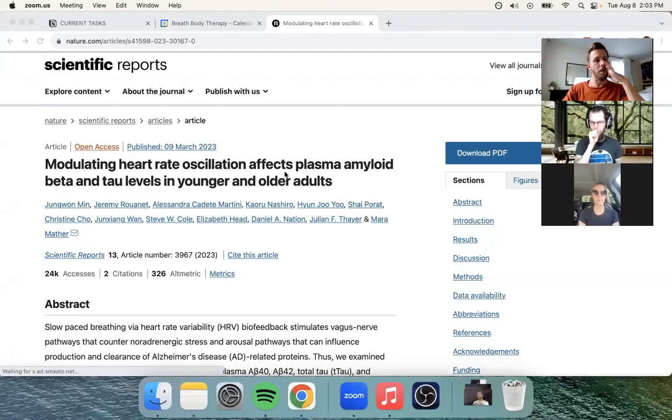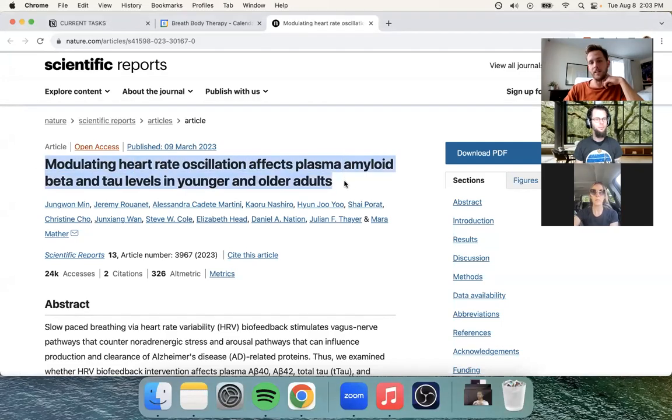a moment, was a paper that was published in Nature. Nature is one of the top tier journals in the world. It's one of the most cited journals in the world. And this was a study looking at modulating heart rate oscillation and how it affects plasma amyloid beta and tau levels. If I was to translate that into layman's language, how does breathing at a specific rate that impacts heart rate variability affect clearance of certain proteins in the brain?